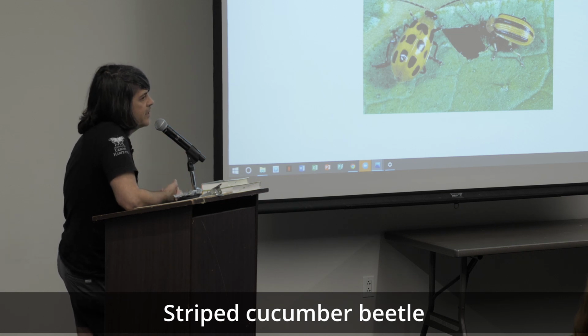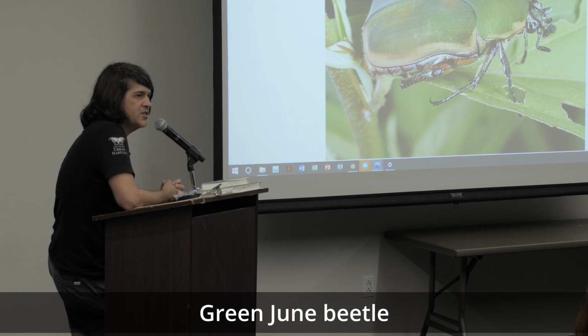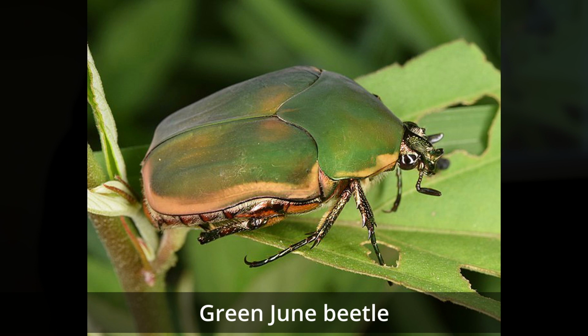We get all three in this area. Next slide, please. Do you guys know this one? Have you ever seen this in your yard? Now this one loves eating fruit more than anything else, but they like big open flowers, and I most often see them in magnolia flowers. So this is the green June beetle.